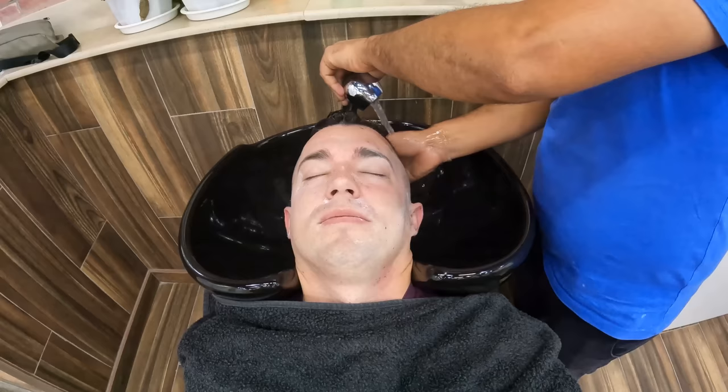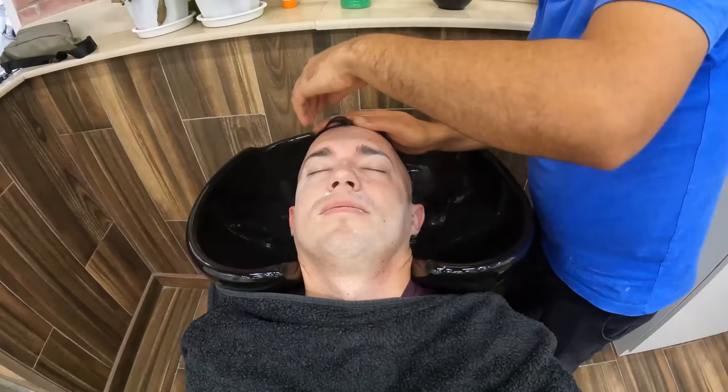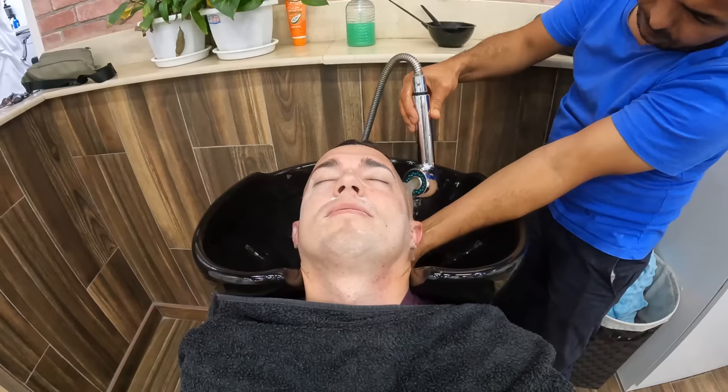So next up, we're gonna shampoo the hair out, get it all cleaned up. Got a nice hot water on there. First, rinse off some of the excess hairs. Now getting some shampoo in there. That nice cold water, cooling off the head.